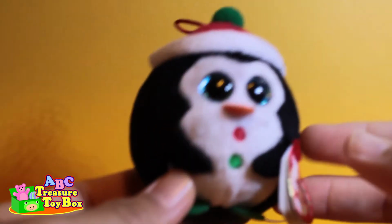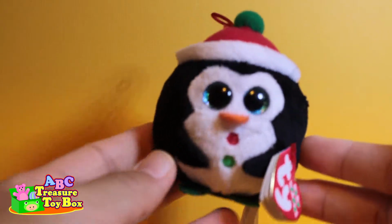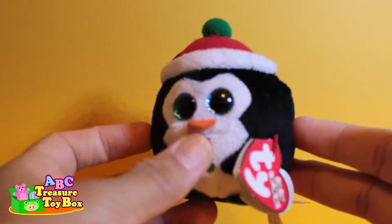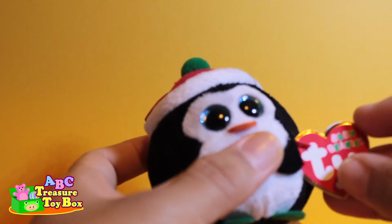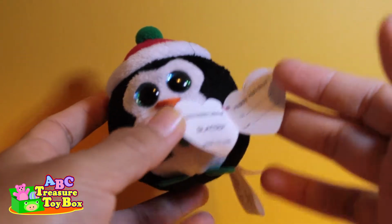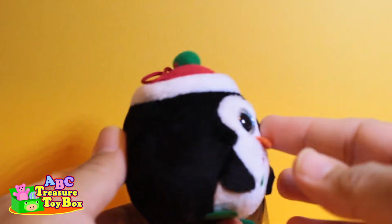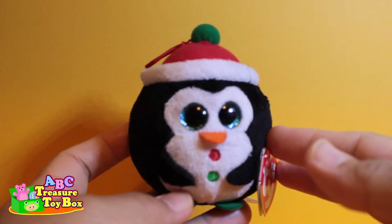My next ornament is a little penguin. Aren't these Beanie Boo baby dolls perfect for the holidays? These are really cute to put on your Christmas tree. So let's see what his name is. His name is Glacier. A very fitting name because penguins hang out on the glaciers in Alaska. He has cute little buttons on the front.